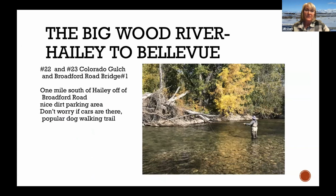All right. So as you want to access the Big Wood River between Haley and Bellevue, the place that I would recommend that you go, I love spots number 22 and 23 on the map, and that's Colorado Gulch. Colorado Gulch is accessed off of Broadford Road. There are 2 big bridges actually, but the road bridge number 1 and the Colorado Gulch Road are not too far from each other. They're both right on the river. So you could either park at the bridge or park on the Colorado Gulch Road, and you could fish that whole section. You can just kind of do a loop.